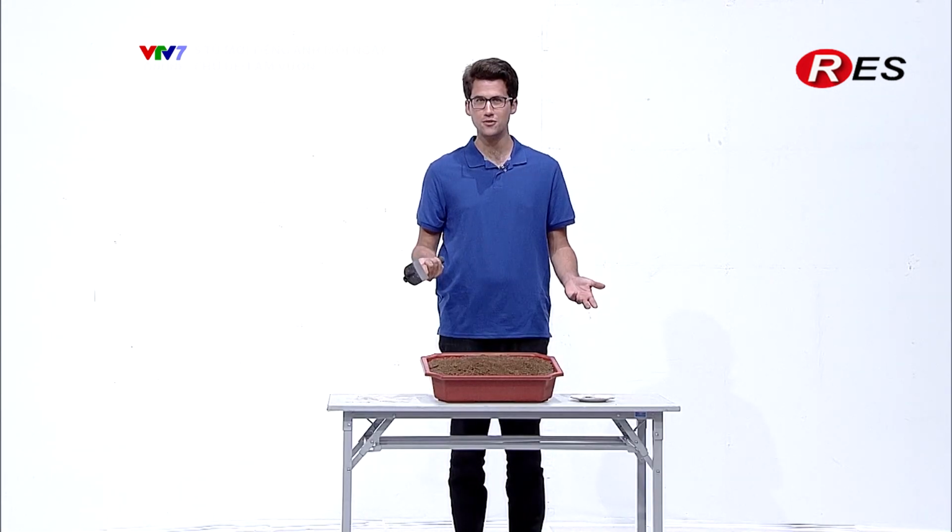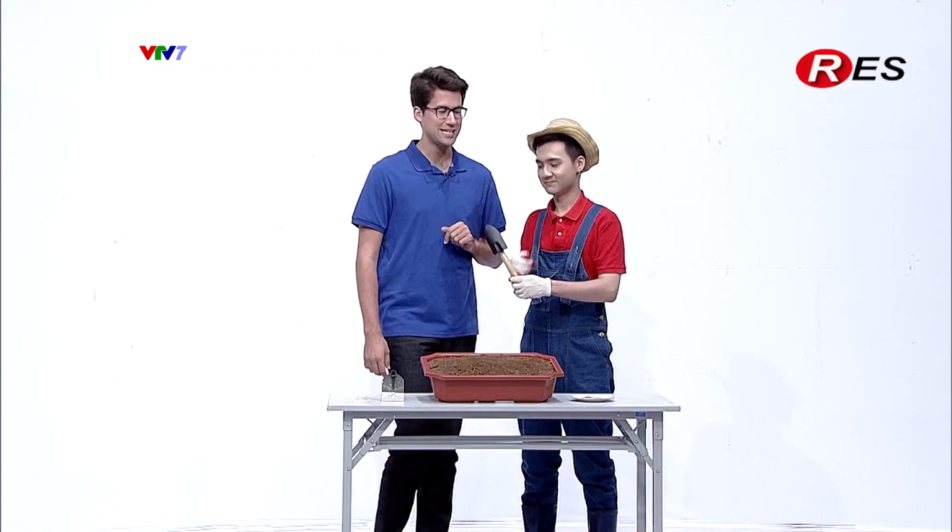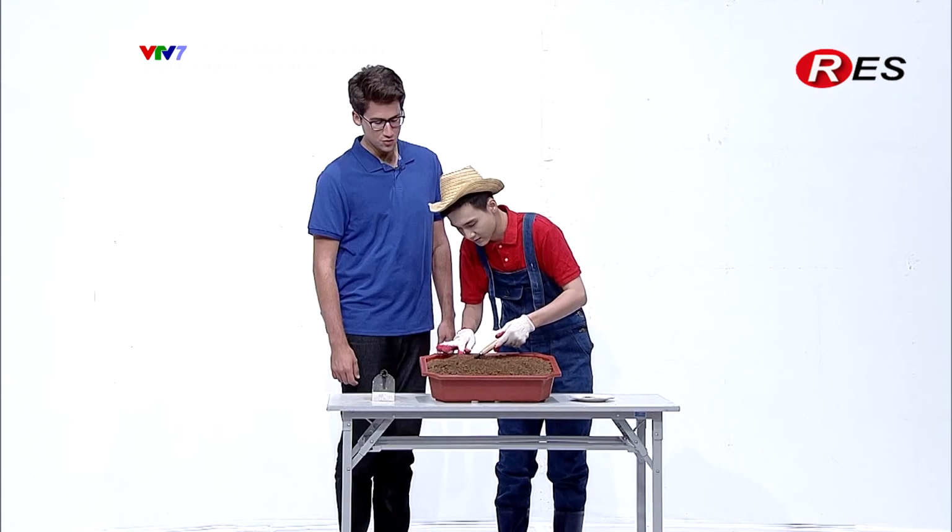Why can't I cover this hole? What could we use to cover this hole? Let me, this one. A trowel. We can use a trowel to move the soil and cover the hole. It's an irreplaceable tool for our farmer. Now let's watch the farmer move the soil and cover the hole.